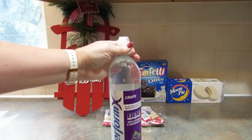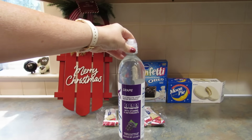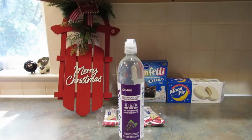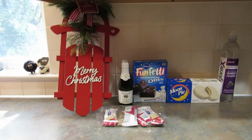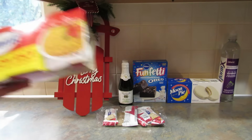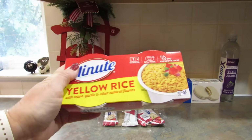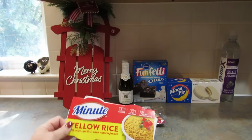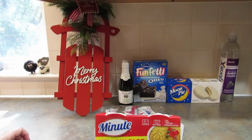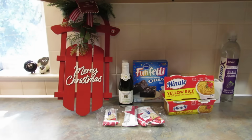Next, I picked up one of these Perform X Grape Electrolyte Water Beverages. I got the strawberry kiwi before. I can't remember if I picked up the grape one or not, but this is also for my son. So I got just one of those. And then we really like the Minute Rice Yellow Rice in the little individual servings. So I picked up two more of these to keep on the shelf. They also came in basmati and jalapeno rice.